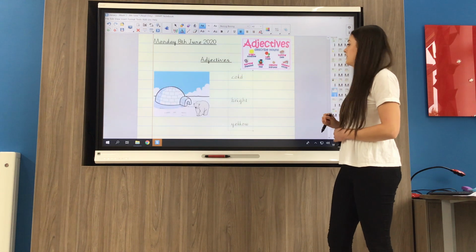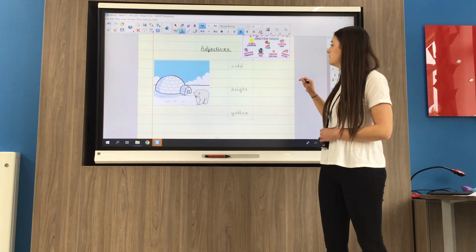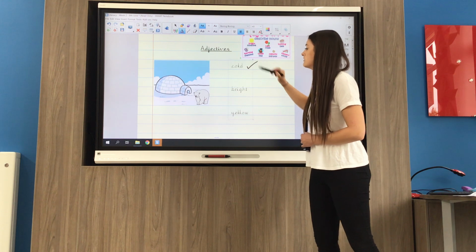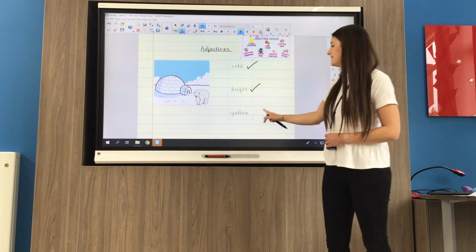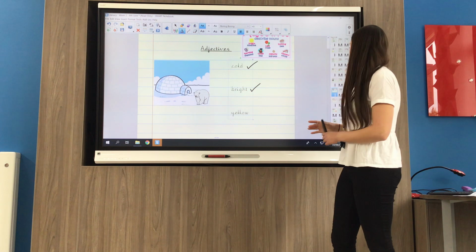We have a look at another one of those. I've got a polar bear by an igloo. Is it cold? Is it bright? Is it yellow? Have a think. I'd definitely describe it as cold. There's lots of snow around. It's definitely bright, because the snow is reflecting the light, but I cannot see any yellow in that picture, so yellow wouldn't describe anything in that picture.